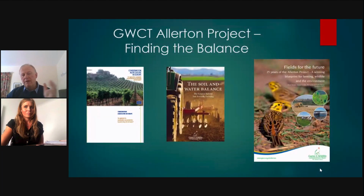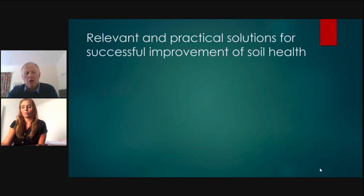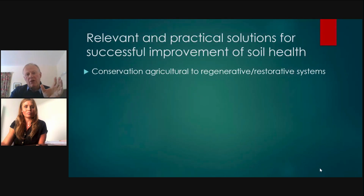At the Allerton project, we've been involved for over 25 years on looking at conservation agriculture, the balance of soil and water, and it's all in one of our documents called Fields for the Future, a blueprint for farming and wildlife and the environment. But much of our work is concentrated on soil and water. So I'm going to talk about the relevant and practical solutions for successful improvement of soil health and conservation agriculture to regenerative and restorative systems.